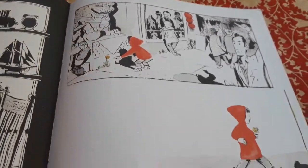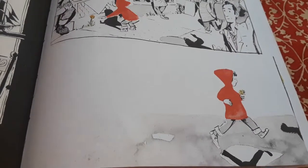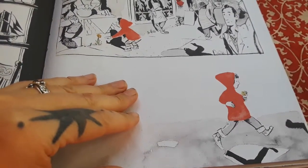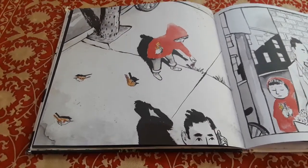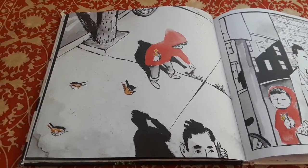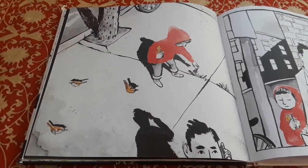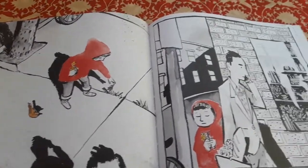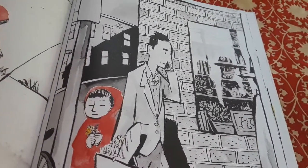Looks like they're starting to walk through a different part of town. She's trying to keep up with her papa. Look at that puddle in her shadow. Oh, and she finds more sidewalk flowers growing right up out of the sidewalk. Beautiful purple ones. So she picks them, and her papa is still on the phone. Now they go around the corner.